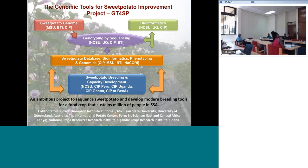And then we have breeding and capacity development efforts that feed back into all of these higher level components. I currently have 2 PhD students with me right now, one from Uganda and one from Ghana. They started up in August, and they are working on mapping populations that are being developed under the GT4SP project.